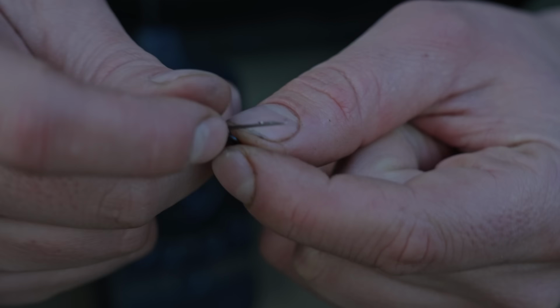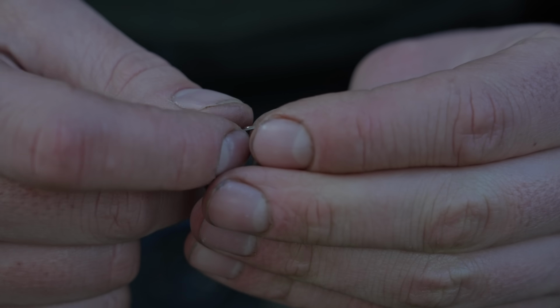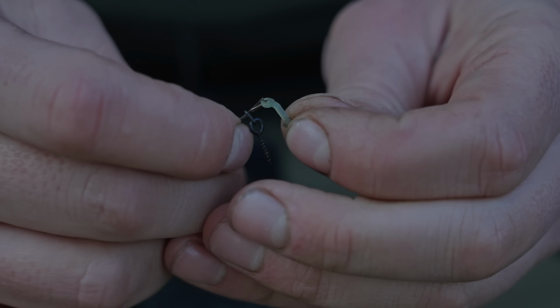A lot of people will fish their Ronnie rigs with the hook bait directly on the shank, and I used to do this, used to get funny hook holds. I was speaking to Tom Foreman in the office once, and he said, try adding a bit of separation to it.